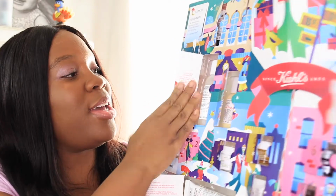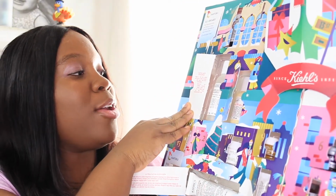Okay, here's 21. This is their Amino Acid Shampoo. Why? I didn't want no shampoo. Move it right along. Move it right along. 22. I swear to God, it better not be no conditioner.